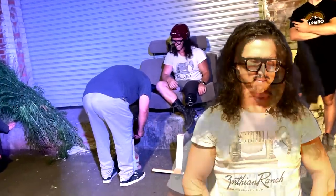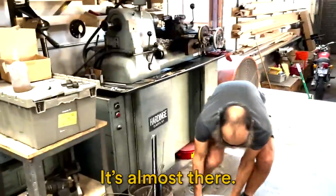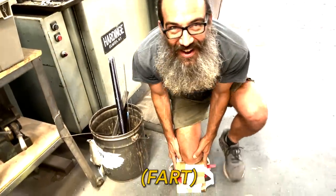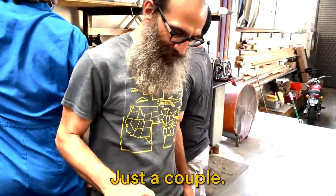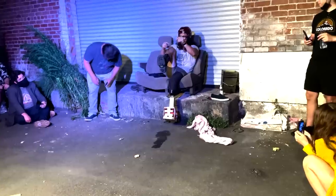Apparently they make self-inflating whoopee cushions, which is the media that he used to make this leg with. Is that your leg? It's almost there. Oh my God. How many did you have in there? There's three. You got two good farts in there though. I got just a couple of them. Wow. Oh no.